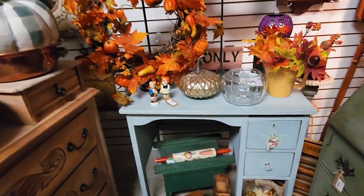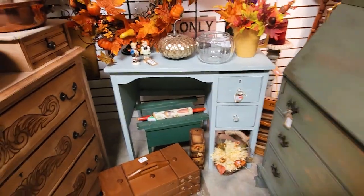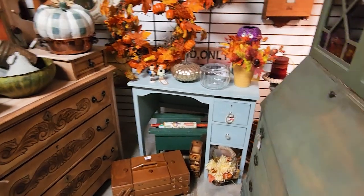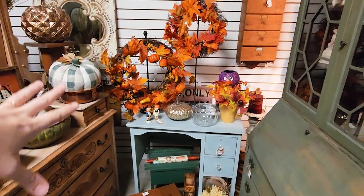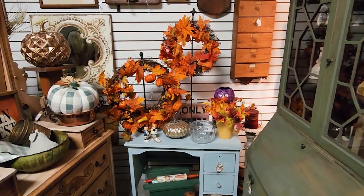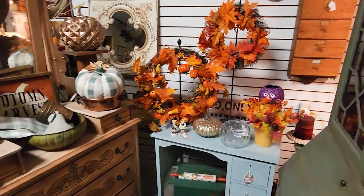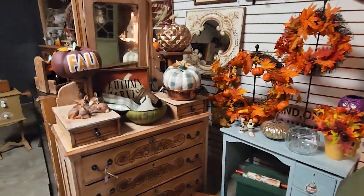I still have this child's desk, marked it all the way down to 95 at this point. So trying to get that out of here. It's been in our booth for too long. If you remember my last video, it was sitting up on a yellow gingham dining table, like a round table, and that has sold. So that's something that's missing right there.